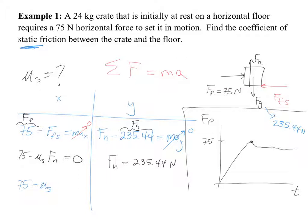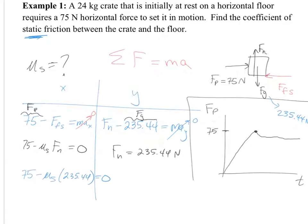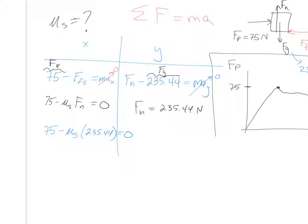So I wasn't joking when I said it's kind of easier than projectiles, because we're always going to use the same equations. They're just going to change depending upon how many forces are acting on the object. Okay, so I would add the mu 235 over and then divide by 235. So I'd add it over to the right-hand side and then get mu by dividing.